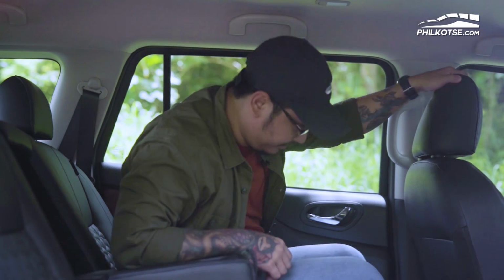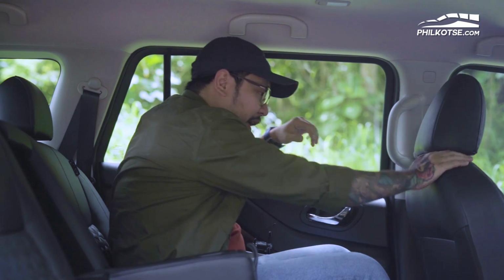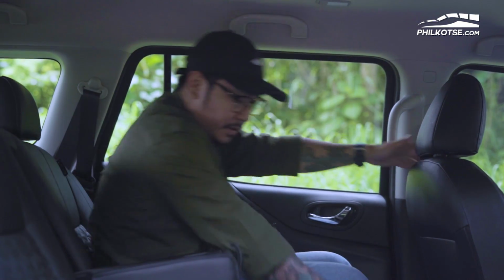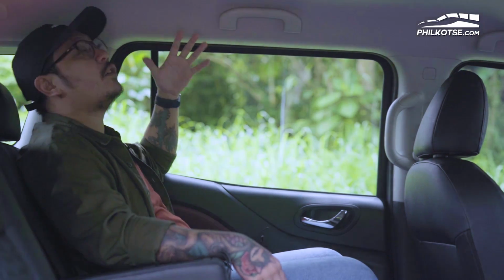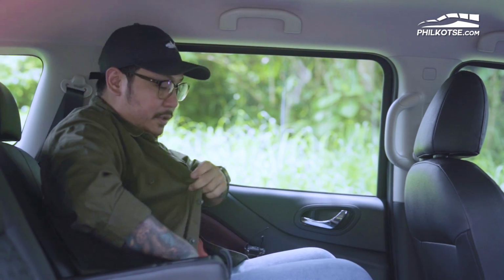Now, sa likod. So, this is my usual driving position and this is the second row maxed out. And syempre, as expected, malaking legroom mo and headroom is fairly okay for someone like me standing at 5'6". For taller people, well, I recommend you to at least check it sa showroom kung kasya kayo.